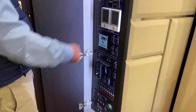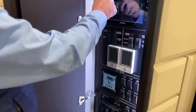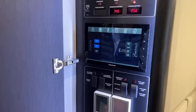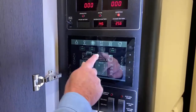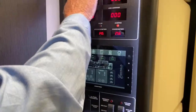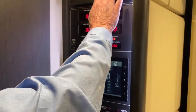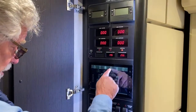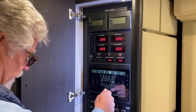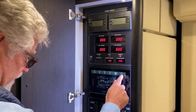Back to the dashboard here. Say I want to go to lighting. I can go to climate. I can set my climate here, or I can set it here. Some people like the simplicity of this rather than working on a pad. You can do it either way. I can open my shades and close them here. I can put my awnings out.